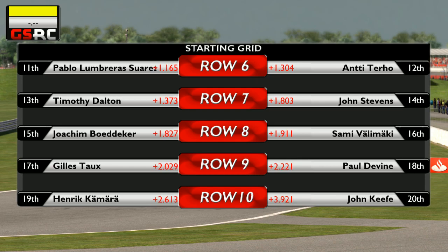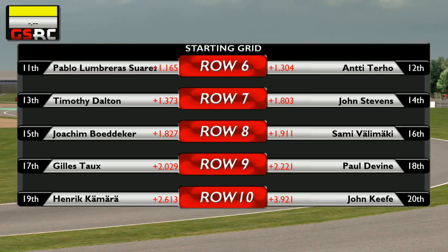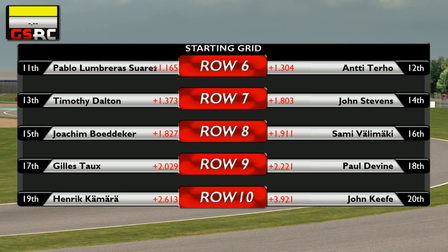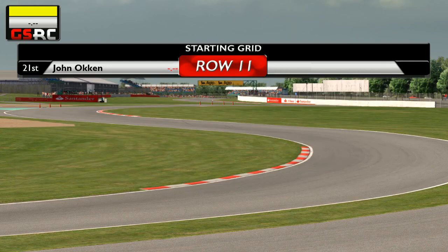Okay, and at 11th, it's going to be Pablo Ramirez Suarez. 12th, going to go to Antti Terho. Timothy Dalton in 13th. 14th, going to go to John Stevens. Row 8, 15th, it's going to be Joaquim Boddicker and Sami Välimäki. Gilles 2 will start in 17th. Paul Devine, 18th. Henrik Kamara in 19th. John Keefe, 20th. And rounding out this 21-car field, another Canadian, John Oken in here.